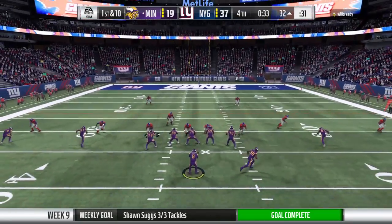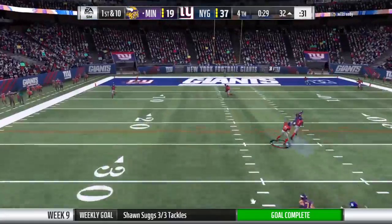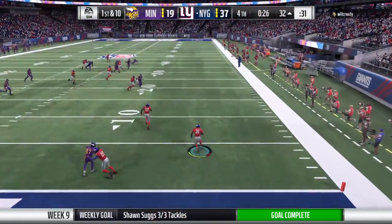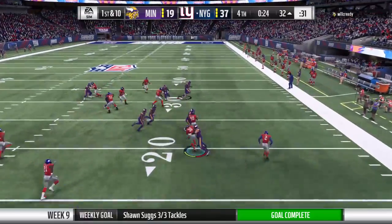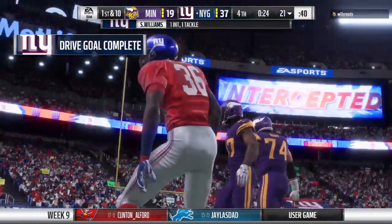Possible run anticipation here as the D-line sandwiches together. He's going to let it fly. And it's intercepted at the goal line. Read it well, and it's picked. And he will bring it out past the 20-yard line.